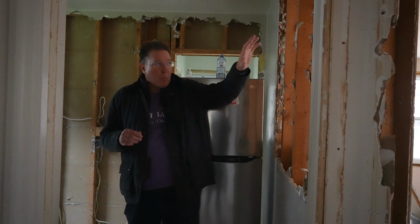So we're making this property incredibly functional. We're opening it up to give it more space. We're finishing the basement, which is gonna let us take this house that was 1,000 square feet and turn it into 2,000 square feet. And that, my friends, is how we're taking a house that we bought for $500,000 and turning it into a house that's worth $1 million.